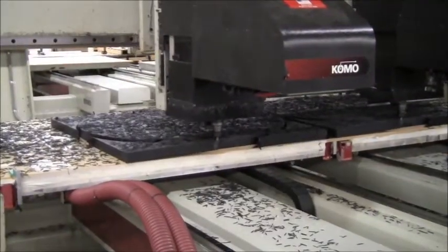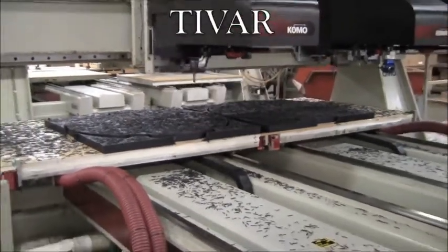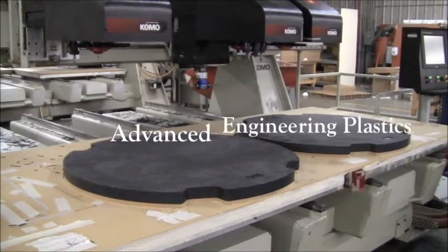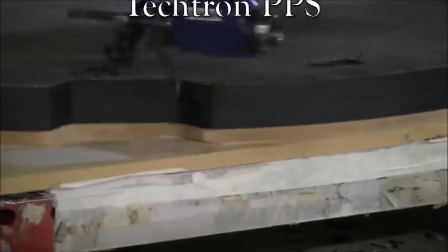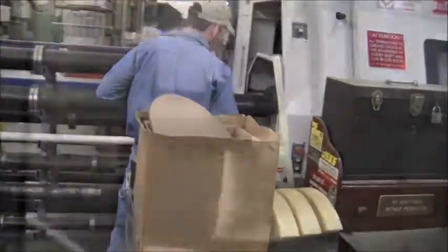Quadrant's product range extends from polyolefins such as HDPE, Sanalite, and Tivar, to general engineering plastics such as Acetron, Delrin, Nylon, and Nylatron, to advanced engineering plastics such as Duratron, Celazole, Fluorosint, Ketron PEEK, and Techtron PPS, as well as various different formulations of each. Superior in performance to metals and other materials, Quadrant's specialty engineering thermoplastics and composites are used in a growing number of industries, such as medical, construction, alternative energy, automotive, and many more.